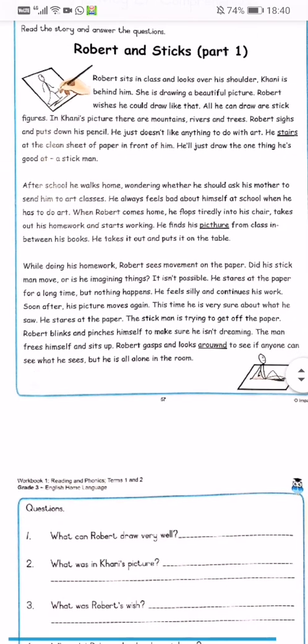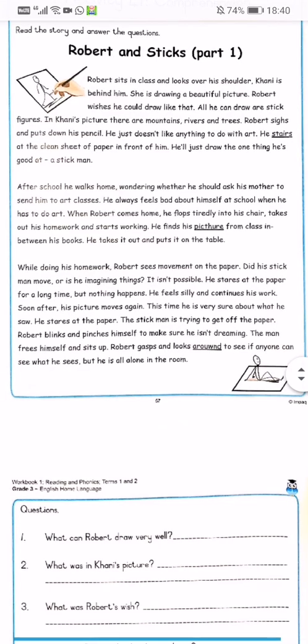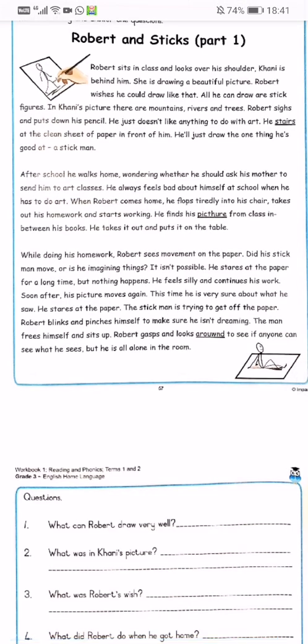He stares at the clean sheets of paper in front of him. He'll just draw the one thing he's good at, a stickman. After school, he walks home, wondering whether he should ask his mother to send him to art classes. He always feels bad about himself at school when he has to do art. When Robert comes home, he flops tightly into his chair, takes out his homework and starts working. He finds his picture from class in between his books. He takes it out and puts it on the table.